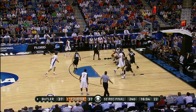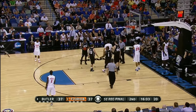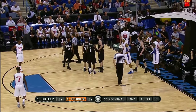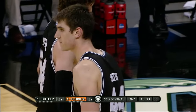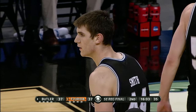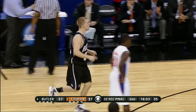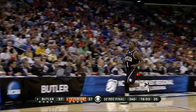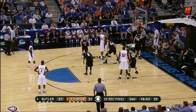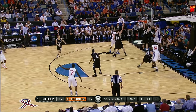Macklin posting up again. And a whistle and a push. And it will go against Andrew Smith. Andrew Smith with two hands on Macklin's back. That's an automatic foul call. So Smith picks up his first. And a sub coming into the game. Zach Hahn, who hit a couple of threes in that first half. Senior from Newcastle, Indiana. Mack takes a seat. Doesn't look like that ankle is bothering him after he twisted it in the first half, had it retaped.